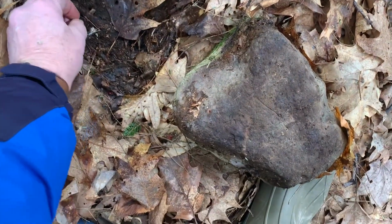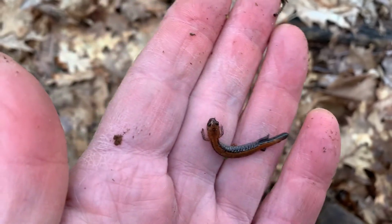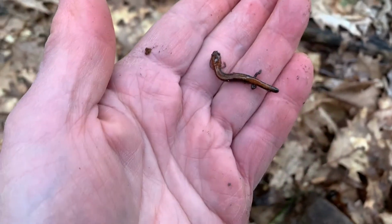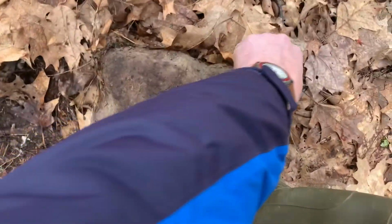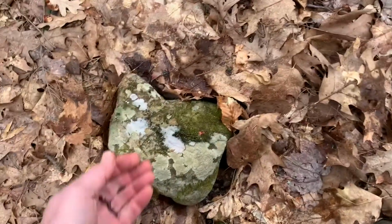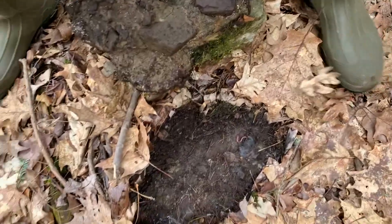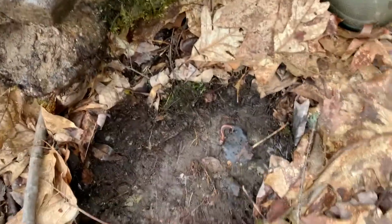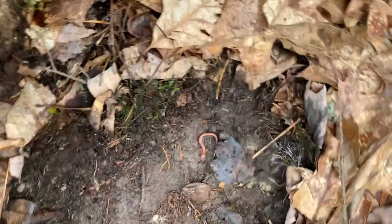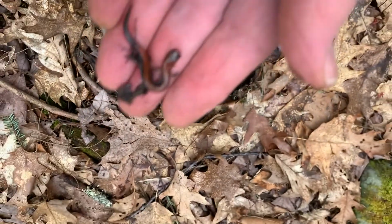This one, little guy, he's regenerating his tail. This is a little juvenile. Put the rock back and then let him crawl under it. There's another one. Now I can't roll the log back, because I might squish this little guy. So I have to pick him up.